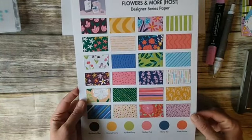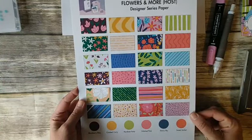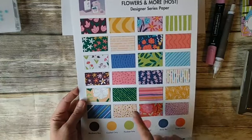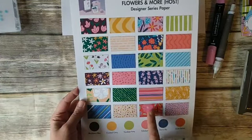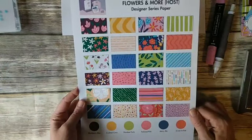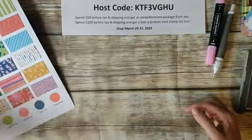So this is a huge pack of paper. It is 48 12 by 12 sheets and lots of springy patterns I thought worked perfectly with the Easter Bunny stamp set. There's also a lot of fun patterns in here that I think go really well with the Taco Fiesta stamp set. And I'll be showing that in a couple of weeks, so stay tuned for that.